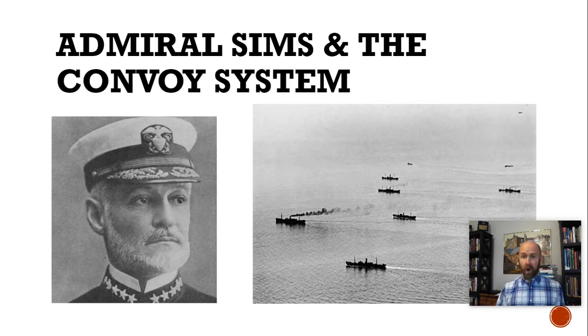And so to overcome this, it's going to be Admiral Sims that's really going to innovate and put into effect the convoy system. So before the convoy system, essentially what ships would do is they would scatter across the ocean and spread out and go as fast as they can across the ocean in hopes that they won't get spotted, and then converge in England or France or wherever. And that's actually a really bad idea. It's a bad idea because as they spread out, you're actually making it easier for U-boats to accidentally run into you. And when they do, you're out there all by yourself with essentially no defenses.